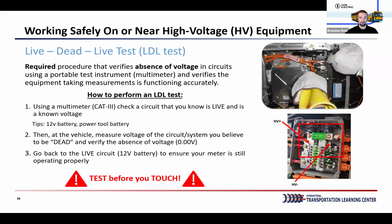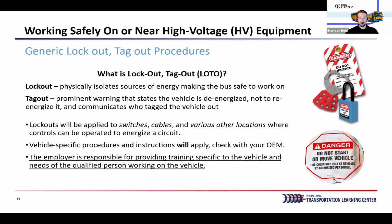All right, moving on. So now it's time to perform the lockout tagout procedure. And as you all know, this will physically isolate the source of energy, making the bus safe to work on, and will allow there to be a prominent warning that's going to state the vehicle is de-energized, not to re-energize it, and communicate who tagged the vehicle out. We all know this from our typical PPE and lockout tagout processes. So lockouts, once again, apply that to the switches, cables, and various other locations.